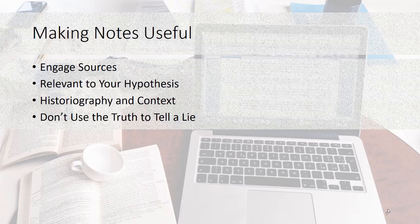Finally, a word of advice. When taking notes, writing your research report, or even when you begin to think about a project, avoid using the truth to tell a lie. Follow the rules of fair argumentation by which you include data that supports your claims and honestly deal with data that refutes or argues against your claim. Also, do not be so willful that you refuse to change your interpretation in the face of new or contrary evidence.